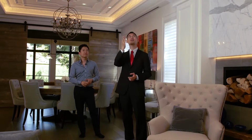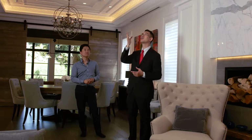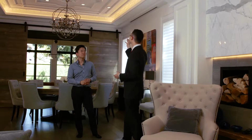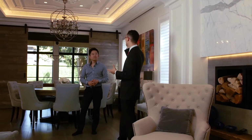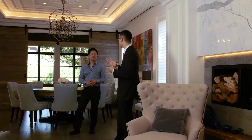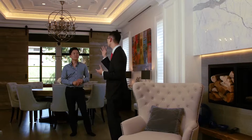I saw that in each room you have a different type of ceiling. You have the beams here. You have the very intricate details in the dining room, and then in your den you also have a very intricate ceiling as well. Tell us a bit about the den, the music room ceiling.